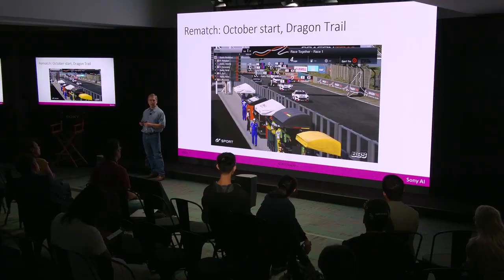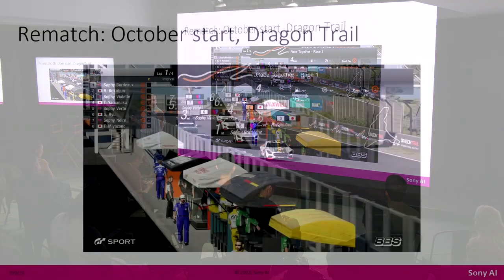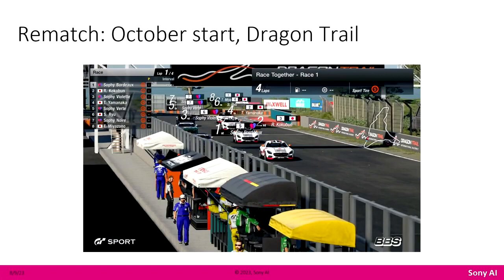I'll skip over that. So here now is the same track we just saw, Dragon Trail Seaside. Same situation, same for humans, our new October policies, and we'll see that GT Sophy is able to do much better in this one.